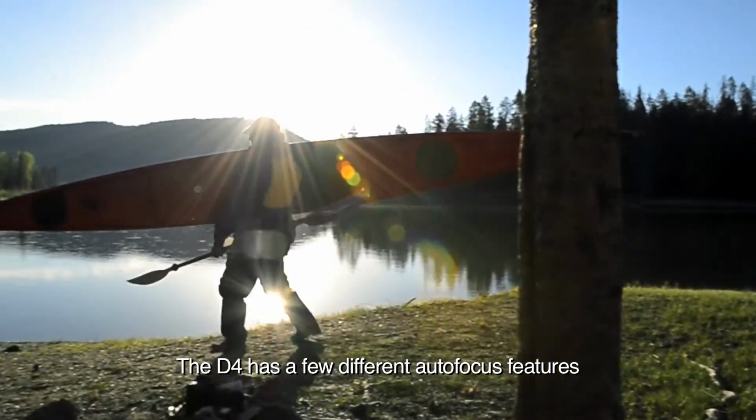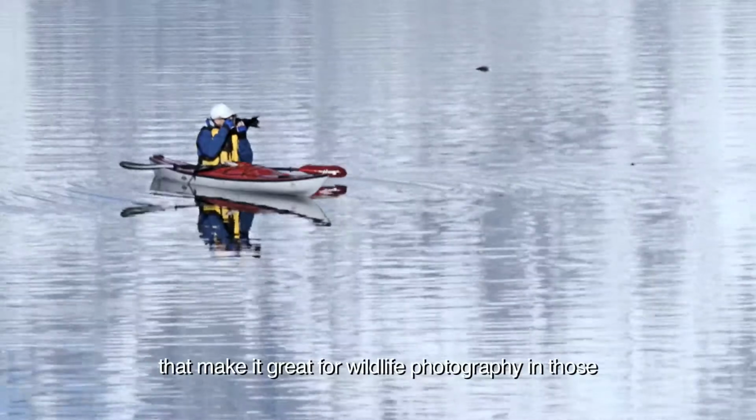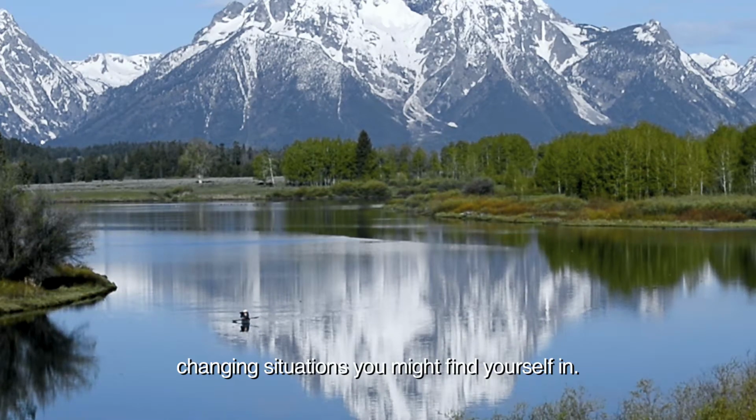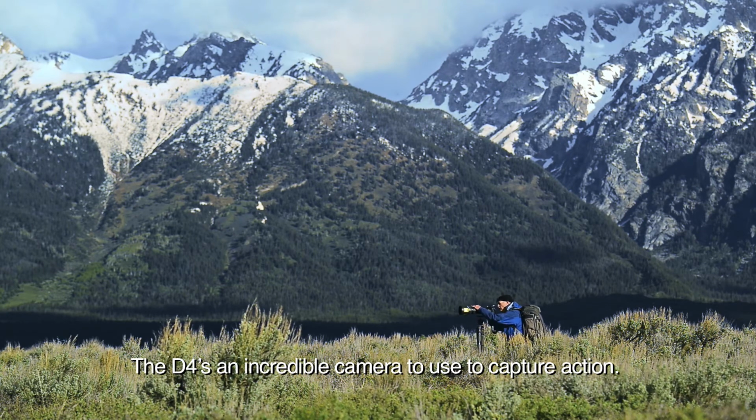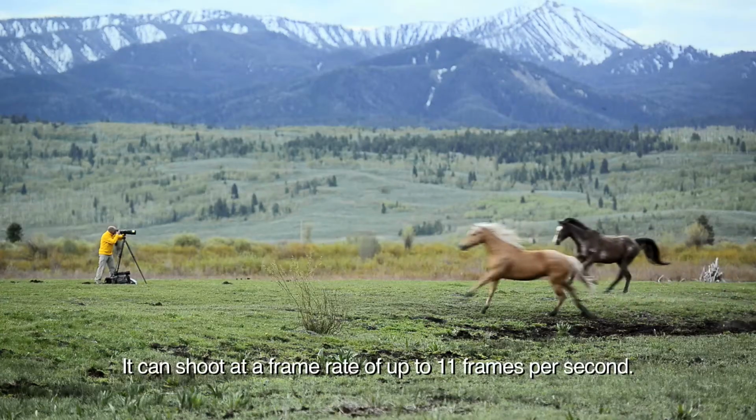The D4 has a few different autofocus features that make it great for wildlife photography in those changing situations you might find yourself in. The D4 is an incredible camera to use to capture action. It can shoot at a frame rate of up to 11 frames per second.